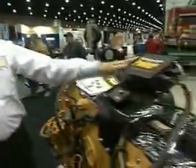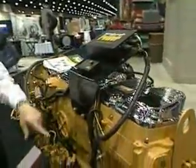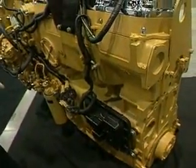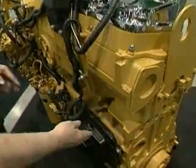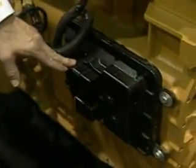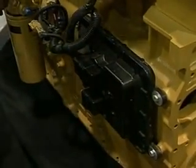Then in 1992, when the electronic engines came on board, we had to find a way to make an electronic engine be a high-performance engine. So we have our Pittsburgh Power Performance Computer. This computer interfaces with the ECM on the Caterpillar, Detroit, Cummins, and we're now working on Mack, Mercedes, and Volvo. This is the ECM. We work with the ECM in conjunction with.